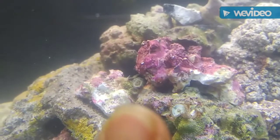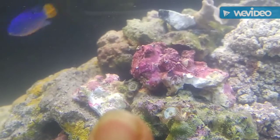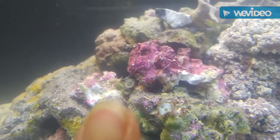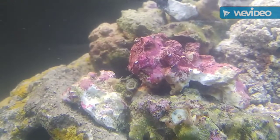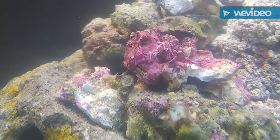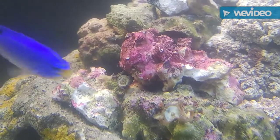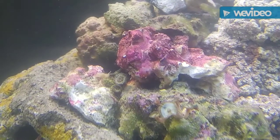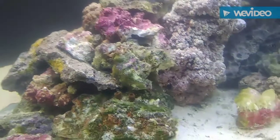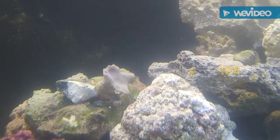This one right here, I got him for, I believe it was 50 cents, and he was brown. He was literally all brown, like he was browning out, he was gonna die. Now he's getting some color. If you look at him real close, he's starting to get some blue to him. Pretty cool. So my secret is, I got that guy today.